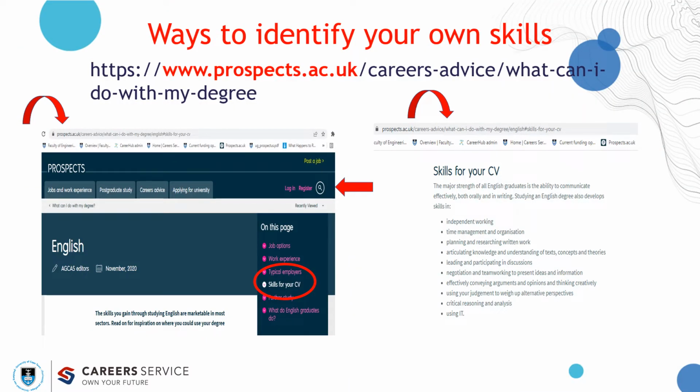The second way in which you can identify your skills is to use the very useful UK career site called Prospects. If you search for prospects.ac.uk, you will land on a page that enables you to search for skills relating to your degree or the courses you majored in. On this slide, you will see a red arrow pointing to the familiar search icon.